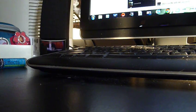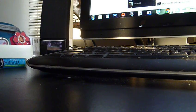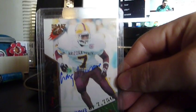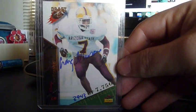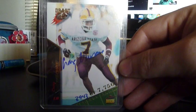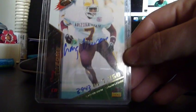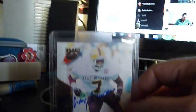Next up for the Packer PC, this card's hand-numbered 3,943 out of 7,750, which is crazy to me because that means they sat this poor kid down when he was a rookie and made him sign over 7,000 of these cards. He is the cornerback of the 1996 Green Bay Packers, Craig Newsome. Pretty cool on-card auto out of, looks like, 95 Draft. I think that's the company, Draft. So that's pretty cool for the Packer PC.